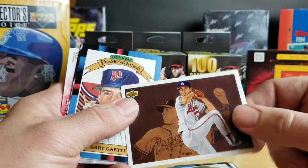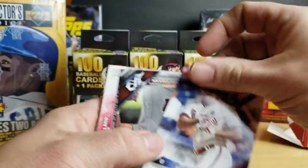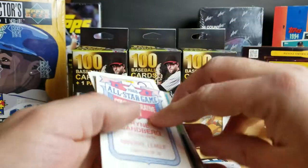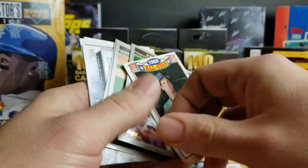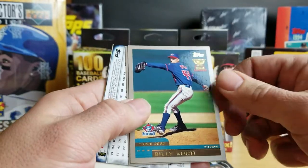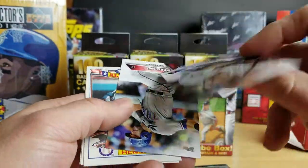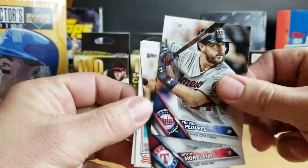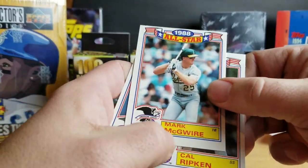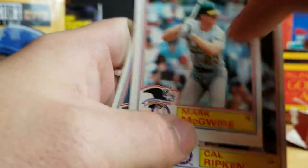That's a cool card right there. 1992 Upper Deck. Steve Avery. Gary Gaetti. Jeff Francona. Jordan Zimmerman. Flip these back. Ryne Sandberg, 1988 All-Star Game card. Not bad. Jeff Blauser. Billy Couch. Cliff Floyd. Trevor Plouffe. Mitch Moreland. Rickey Henderson, Cal Ripken, and Mark McGwire. It's like somebody wrote on them in pen. Look at that. Fresh out of the box here, and somebody wrote on this in pen.